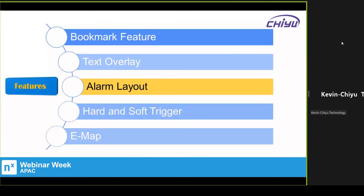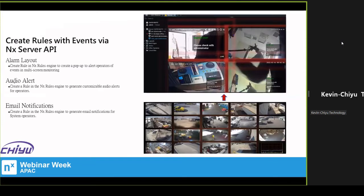Alarm layout. Alarm layout is like a pop-out screen for you when you are monitoring the multi-screen. How can you monitor multi-screen with only two devices? The pop-out screen will help you to catch the event. Where does a certain event happen and what should I do? Who triggered the event? What is the event?